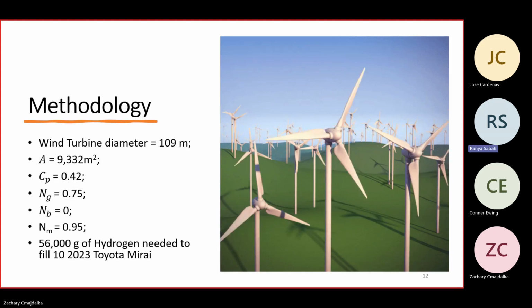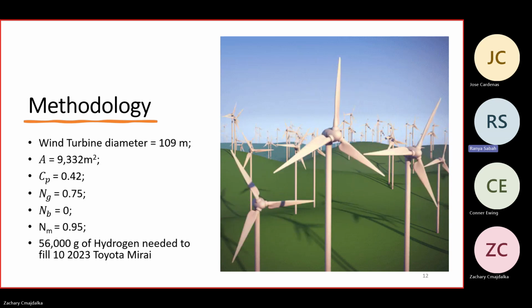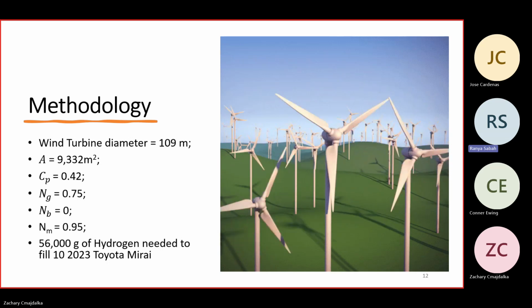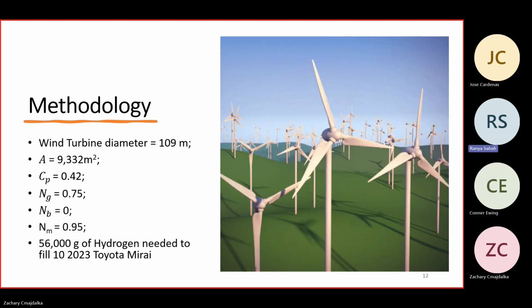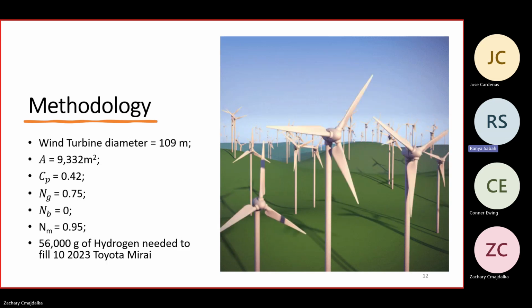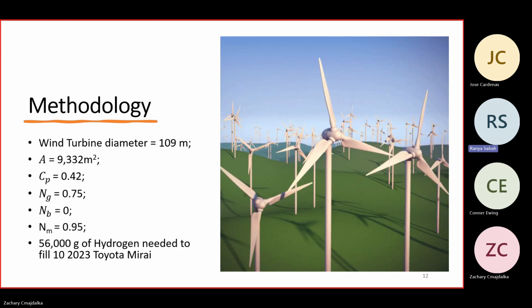For our methodology, for our wind turbine diameter, we used 109. For our area, it's 9,332. For our Cp, 0.42, Ng is 0.75, and Nb is 0, Nm we got 0.95, and 56,000 grams of hydrogen was needed to fill 10 2023 Toyota Mirai.